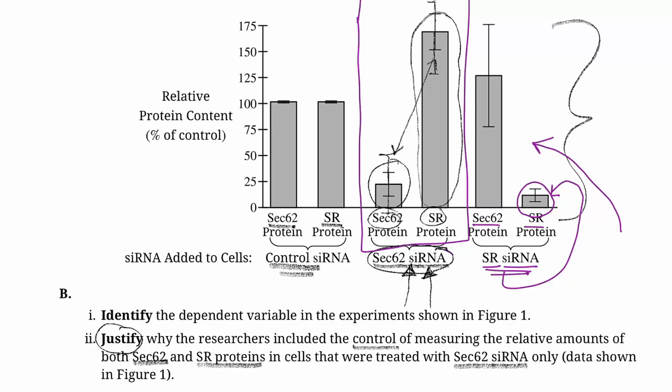And even though they're saying control here, they're just saying that we're adding just any old siRNA that's not specific for each one of these proteins. And that's also proving that the siRNA has to be what? Specific to actually decrease expression. So all of these are controls. In fact, all 3 of these tests are positive controls. You didn't have to talk about that, but let's get to my answer.